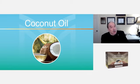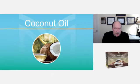We also have coconut oil. You may see that on the label and say, wow, coconut oil, everybody feels pretty good about that. And I think you're right. Coconut oil is used in a lot of healthy products. Well, when you make a product like this, you need an emulsifier. There's all kinds of things you could use for an emulsifier. We chose coconut oil. We think that's a really healthy choice.